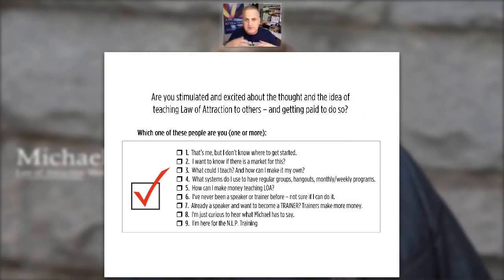Now let's take a look at the first one. Which one of these people are you? Are you stimulated? Are you excited about the idea of teaching Law of Attraction to other people? By the way, I'm sending positive vibrations to you today. I just noticed that you could see that. Type in the comments the reason why you came here today.